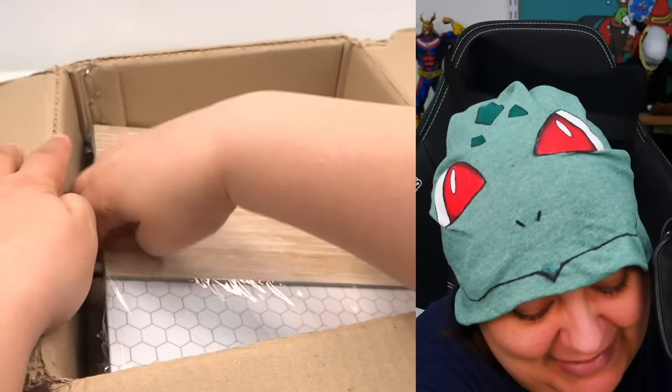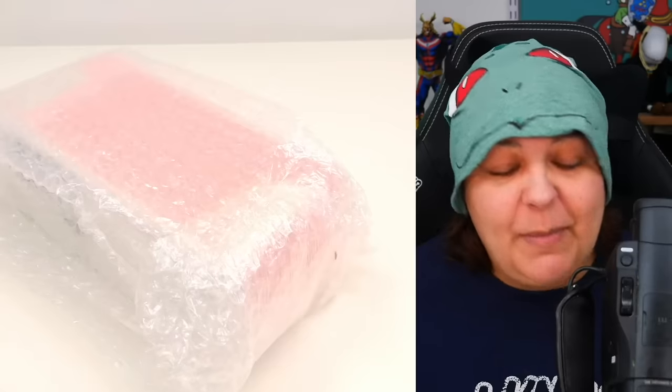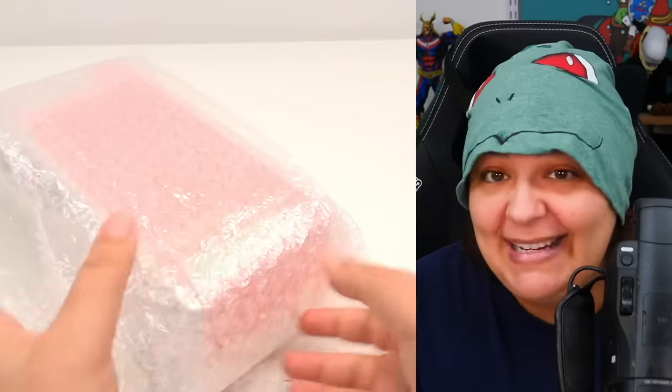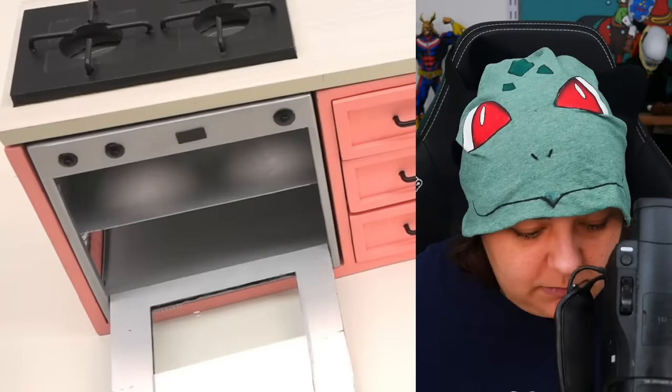Okay, so we're gonna have to build this. Here we have the floor. I'm guessing this is the wall. I'm not sure. But before we open all the little tidbits, let's go ahead and open the main event. Oh my God. Oh, wow.